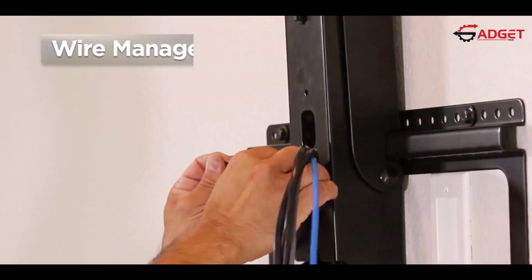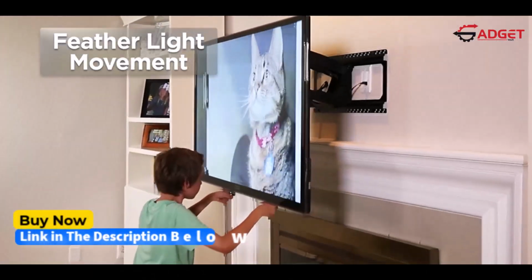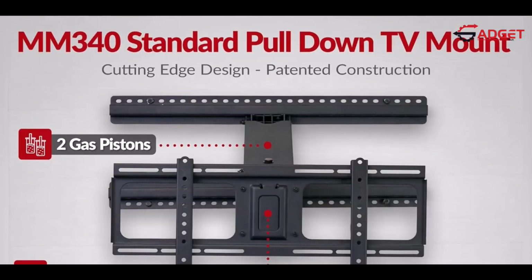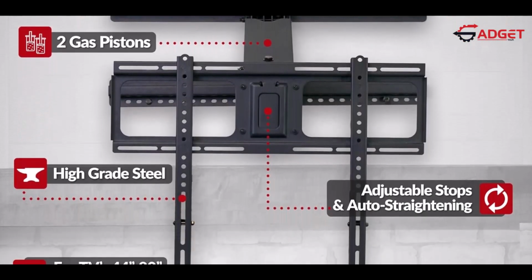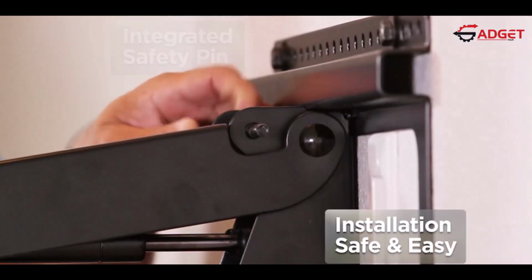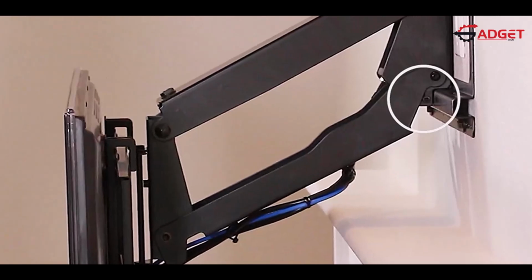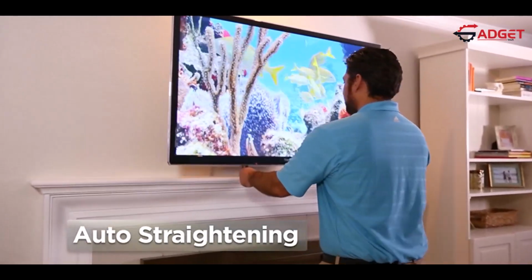Plus, it supports stud spacing up to 24 inches, offering flexibility during installation, which is especially important when anchoring into stone or brick. One of the most useful traits for stone fireplace setups is the mount's ability to clear mantles up to 18 inches deep. Its thoughtful engineering ensures that the screen doesn't just look great, but it's also positioned safely and functionally. UL listing and a limited lifetime warranty offer peace of mind for long-term use.